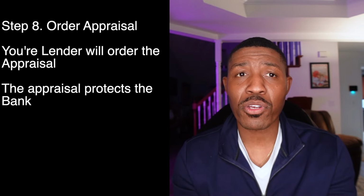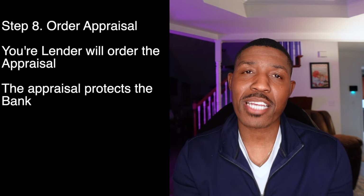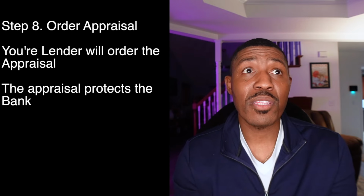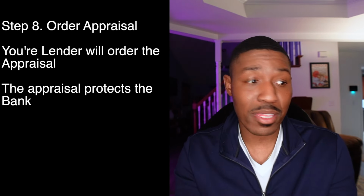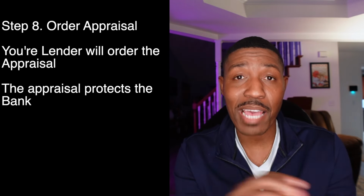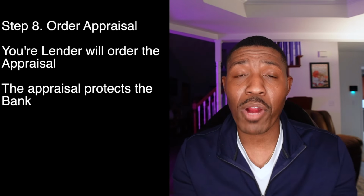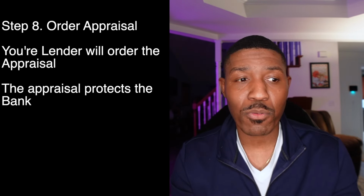Step number 8, order the appraisal. Now the appraisal will be ordered by the bank. Now this actually protects the bank and not you. The bank is basically verifying that the contractual sales price, that the value of the land or the value of the property is at least that much, because they're not going to loan out money on a property that isn't worth that much.